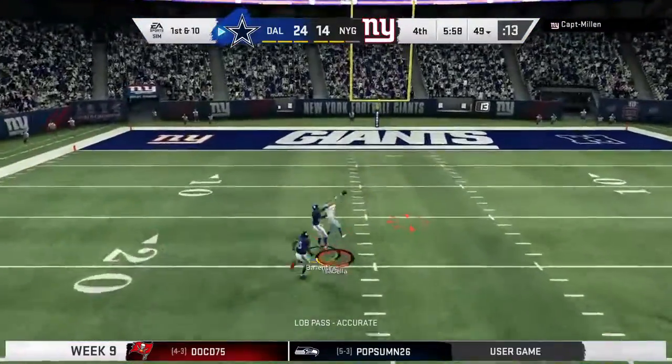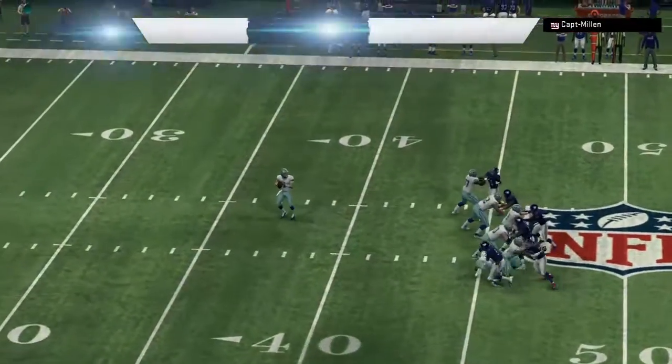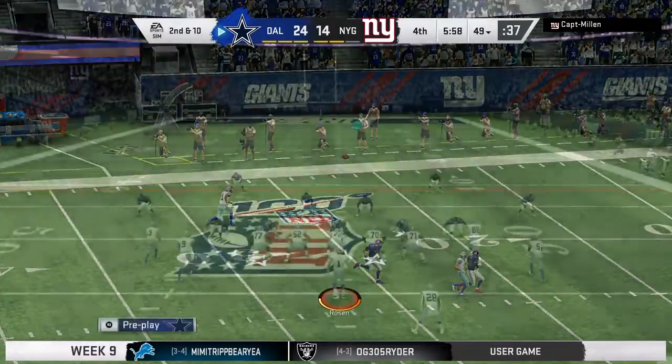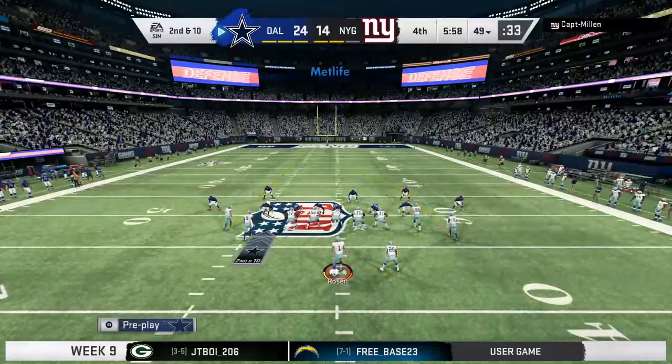He's going to loft one deep over the middle, and that will be incomplete. Would have been a big hitter if they had connected. Instead, it's second down. An incomplete pass on first down leads to a 2nd and 10.